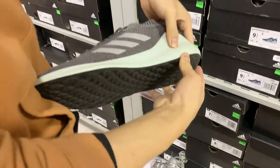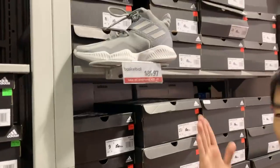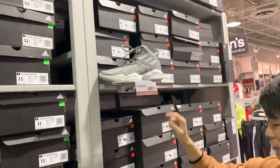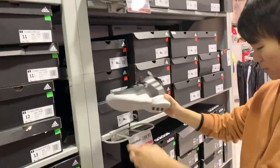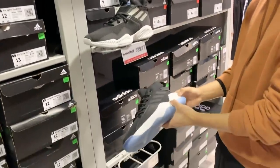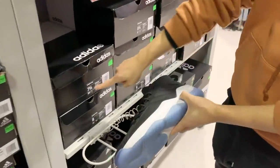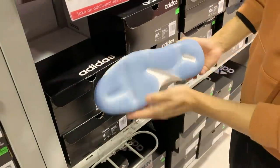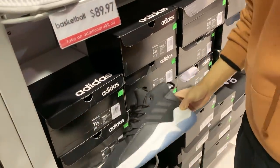It's so soft. Wow. We got the amazing one column of basketball shoes right here. $90 plus 40% off though. Yeah, these aren't bad. These are actually pretty nice too. I tried them on. Straight fire. This is actually cloud foam. It's actually not bad. I tried it on, so $75 plus 40% off.